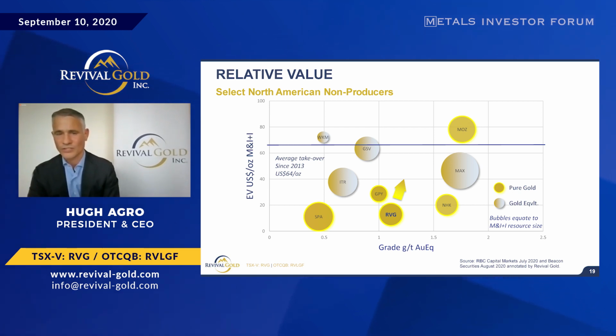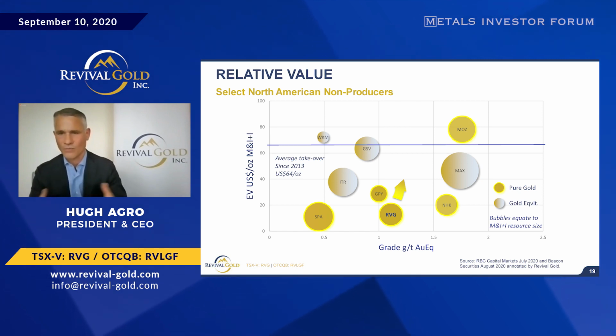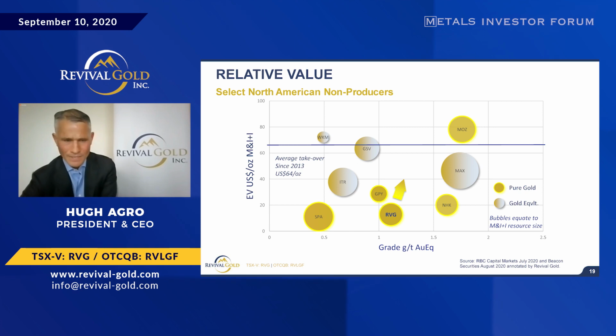RVG, or Revival Gold, is showing here at about $15 an ounce in the ground. We think we've got potential for 2 to 3 times that based on where our peers are trading. The fact that we are 100% pure gold, and the fact that our grade is actually quite high relative to our peers.